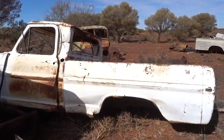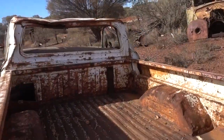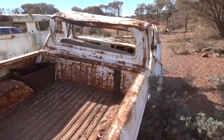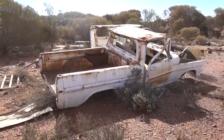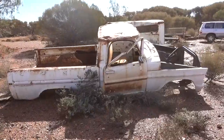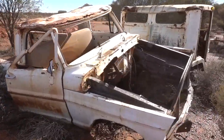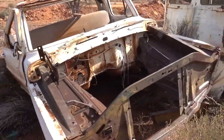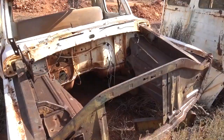But one of these, now this would be cool. What's this, F100 by the looks of it? Or F150, I don't know specifically, but it does appear to be Ford. I'm sure there's some parts on there you guys could use. There's not much left, but still enough to make a bit of yard art anyway. That's pretty cool. Engine's gone, tranny's gone. Just about everything's gone in this poor beast.